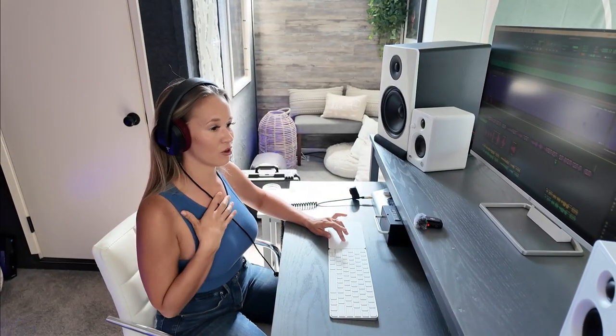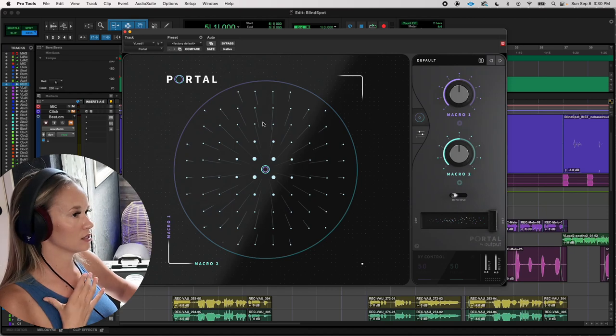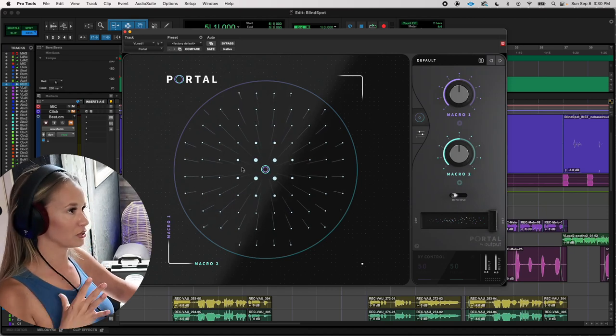You see what it does. All right, guys, and the first plugin I'm gonna start with is called Portal. Absolutely insane sound design plugin. Can't wait to show you this.